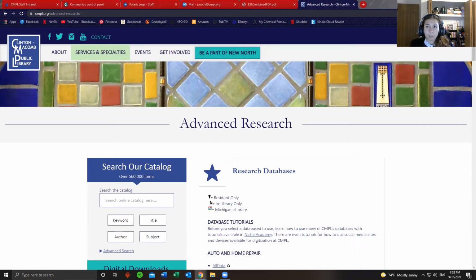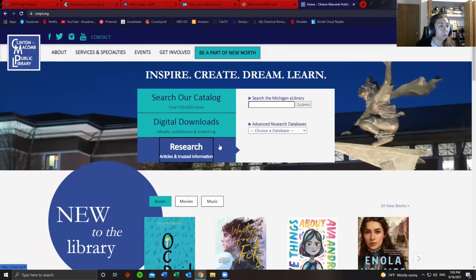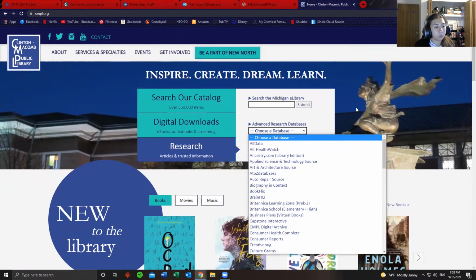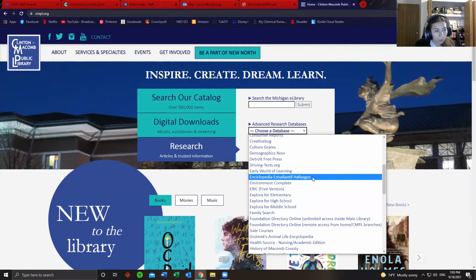As I said, Spanish tends to be the one that gets a lot of attention. So let's go to here. We're going to go back to research. So just to briefly touch on the other stuff. This is for anybody whose first language is Spanish.